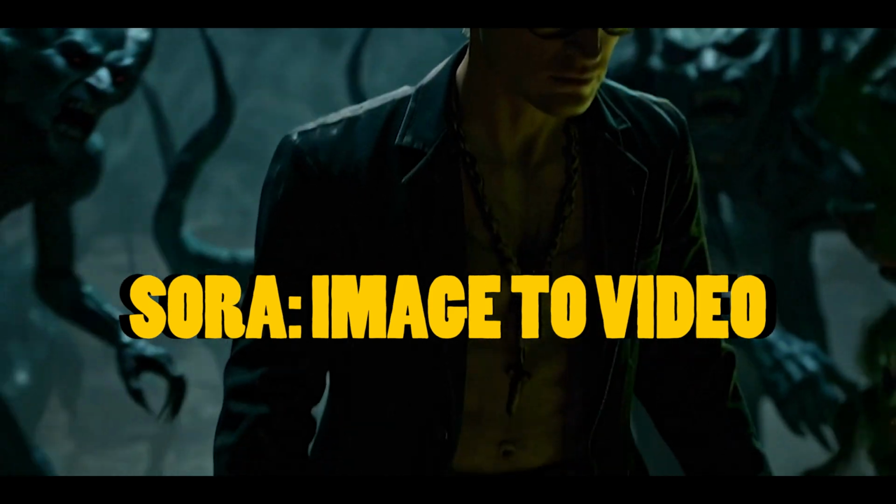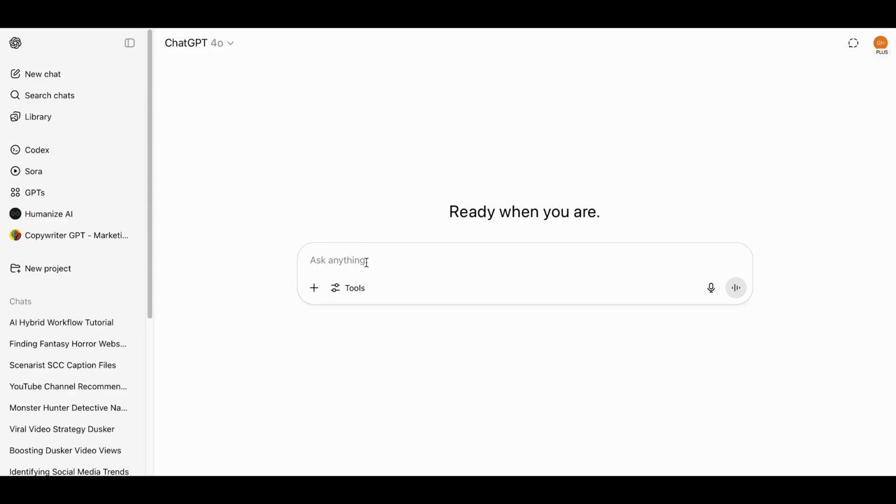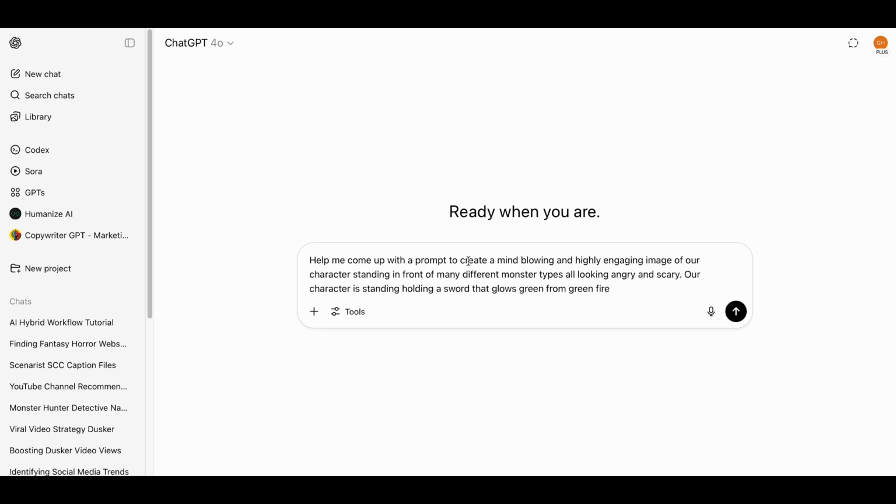All right, so to unlock this hybrid workflow, we're first going to use ChatGPT to help create a prompt that I can use to help create the image I want. I try and give ChatGPT as much information as I can so that it gives me a solid prompt.